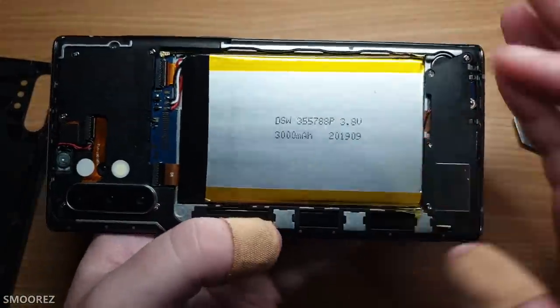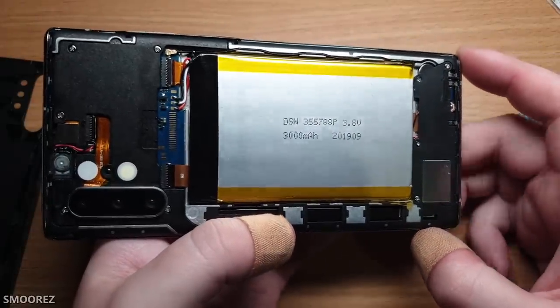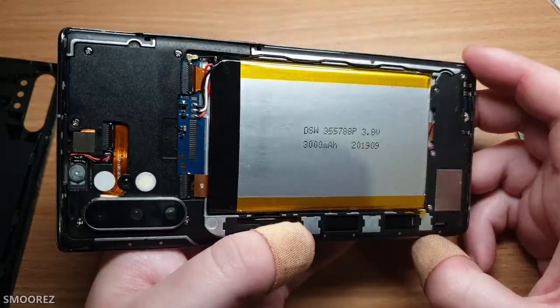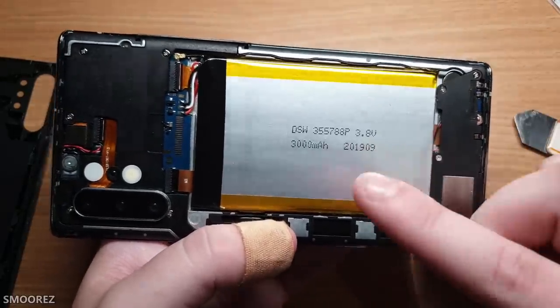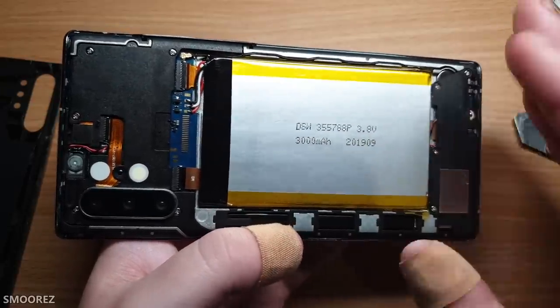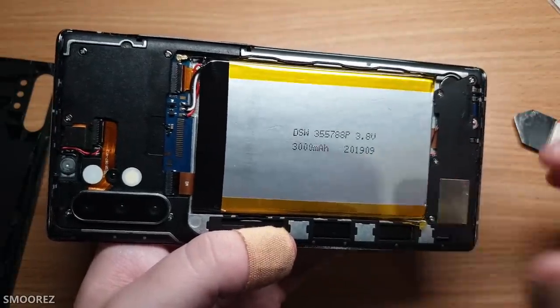And there it is. It's a 3000 milliamp hour battery, which is actually quite surprising. I am genuinely impressed by that, because I was not expecting a 3000. I mean, it might not be a true 3000 milliamp hour battery, but that's still much better than some of the ones that we've got before. That's like 1800 and all that sort of stuff.